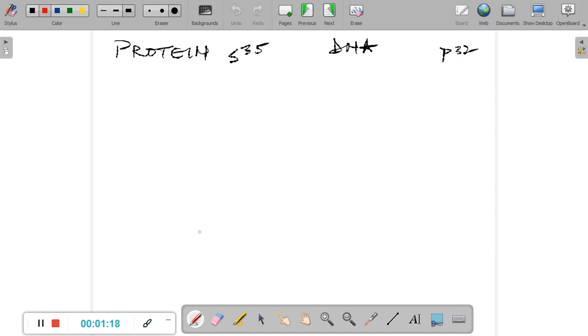What did they do? Martha and Chase both realized that there is a certain difference in the chemical property of proteins and DNA. Proteins have sulfur in them, and DNA has phosphorus in it. There is no phosphorus in proteins, and there is no sulfur in DNA molecules. This is the distinction that they made.